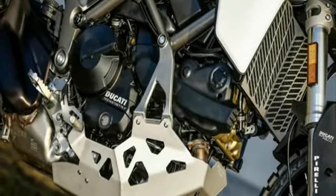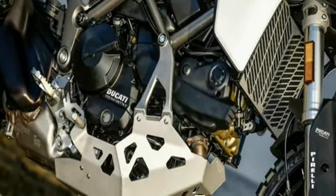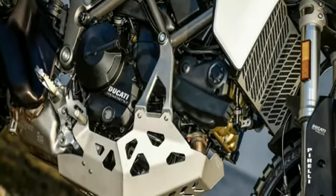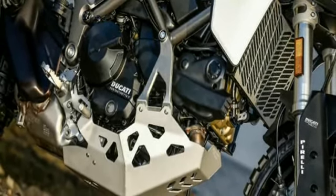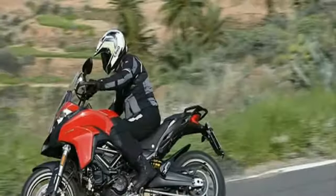The Enduro mode, for example, has been designed for off-road riding, and it drops the ABS to level 1, which doesn't intervene with the rear wheel at all. The DTC is switched to level 2, allowing for spinning up the rear wheel enough to let the bike slide through dirt.